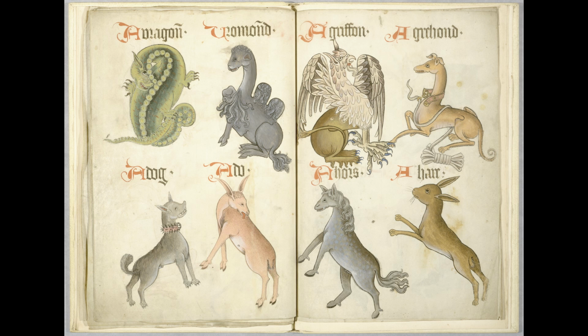The bestiary section of the book includes 49 drawings of animals and birds, with many fabulous creatures, such as the dragon on the left-hand page and the griffin on the right, the latter a legendary creature with the body of a lion and the head and wings of an eagle.